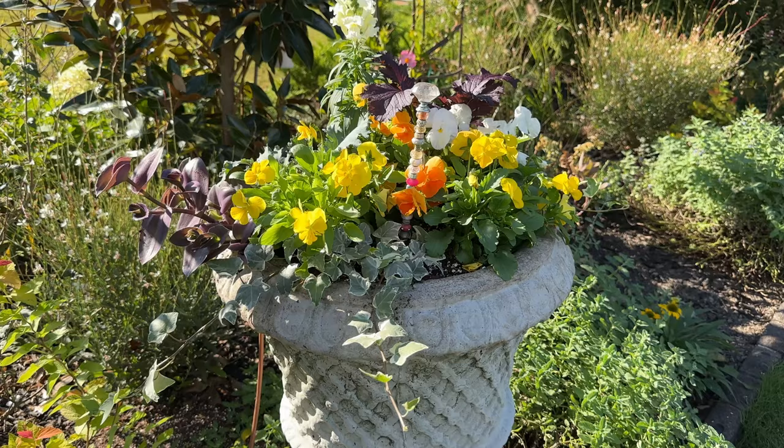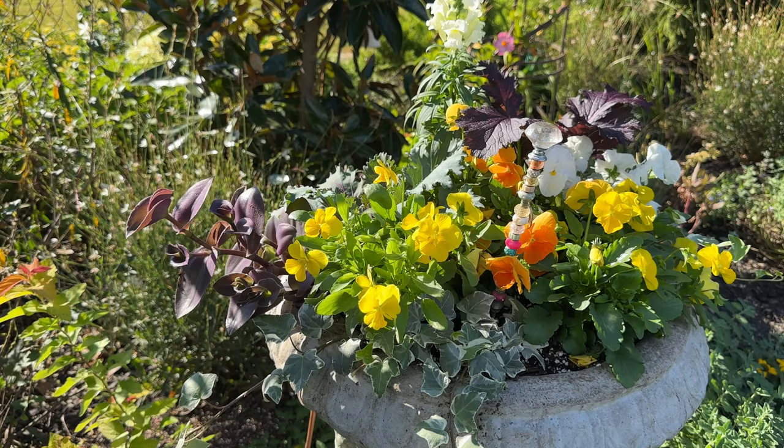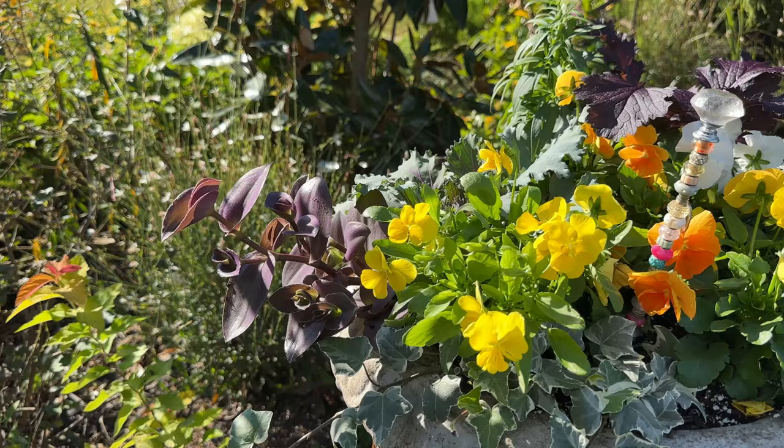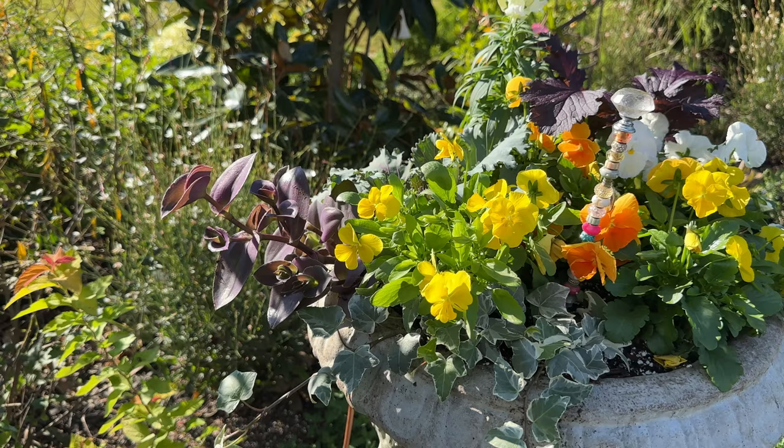I'm loving this ivy against this concrete container. I think it's so pretty. The yellow violas that are going to droop over are just beaming in the sun. This new wandering Jew I just added, my friend neighbor gifted that to me. She said she just took a cutting off of it and you put it in, no root stimulator or anything. It just roots in, so we're going to try that.